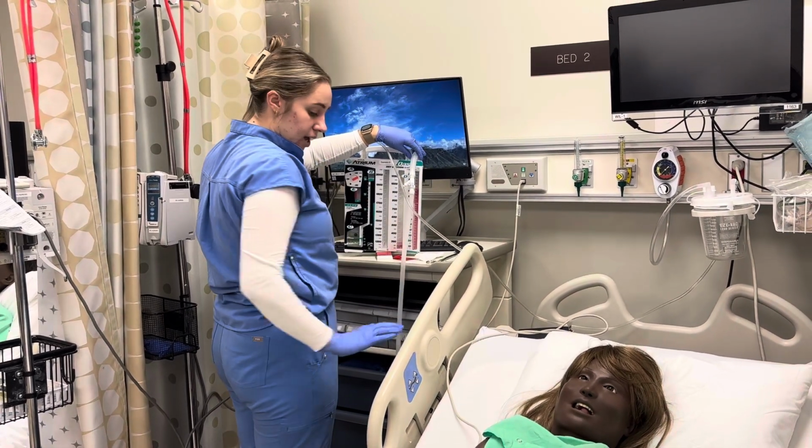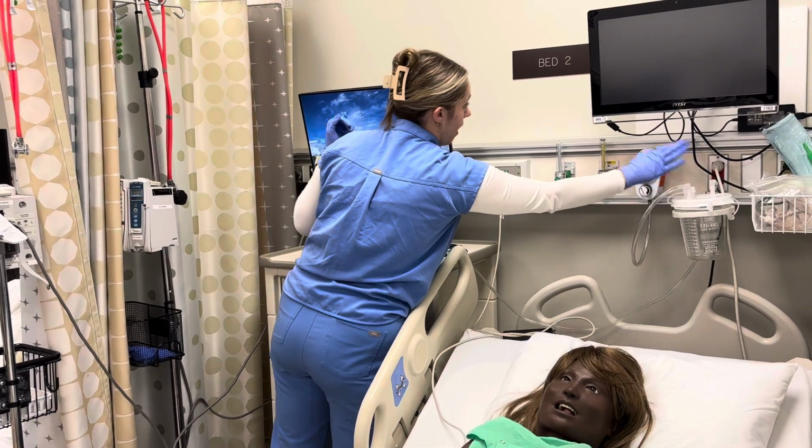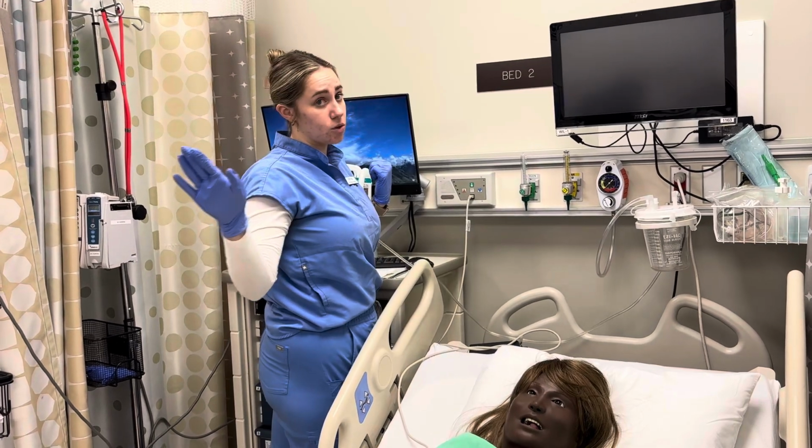Now that we know it's all connected, everything looks good, I'm also going to trail this to the suction. For the sake of simulation, it's off, but it would be turned on to continuous according to the provider's orders.